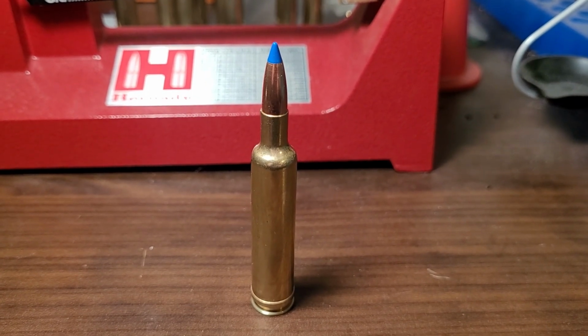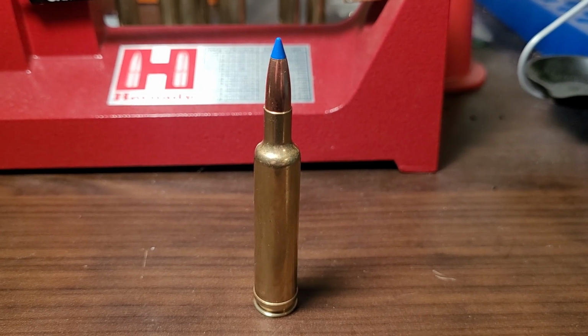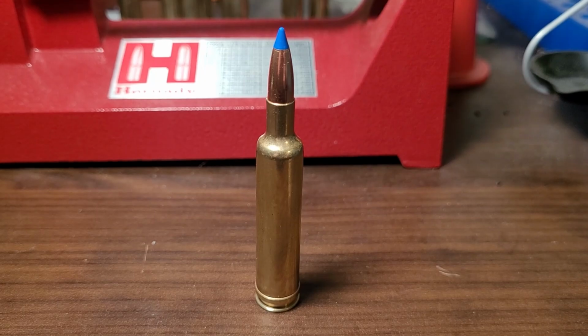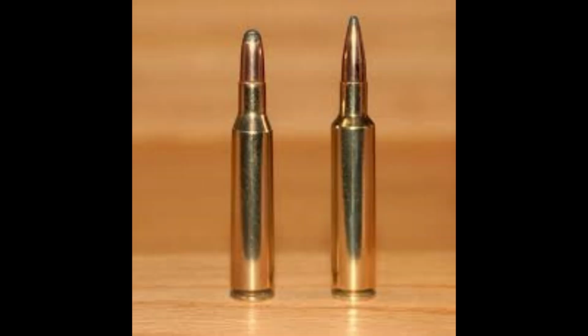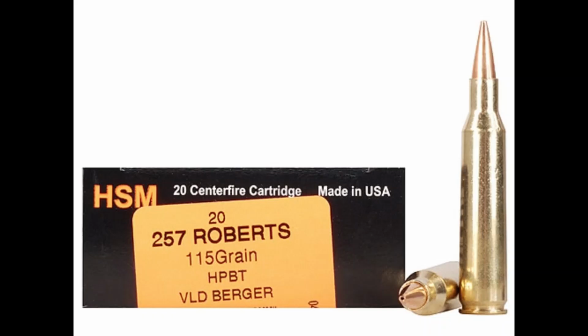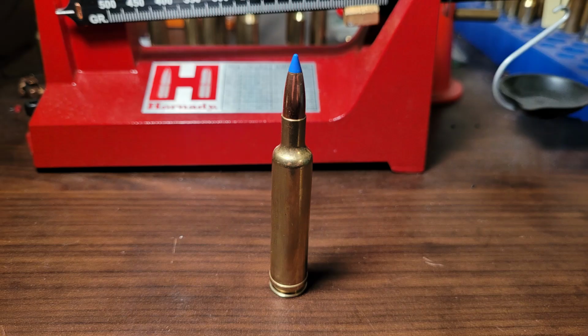In today's video, I'm going to do another Caliber Showdown. It's been a while since I've done one, and I feel like the 257 calibers are a bit neglected. So we're going to compare most of the 257 calibers, and we're going to pick one at the end, which one I think is the best one. We're going to look at the 250 Savage, the 257 Roberts, the 257 Roberts AI, the 25-06 Remington, and finally the 257 Weatherby Magnum. I hope you enjoy the video.